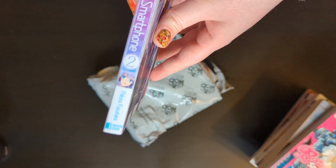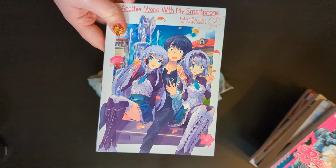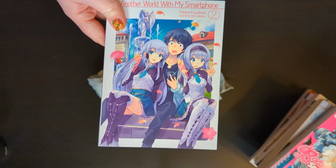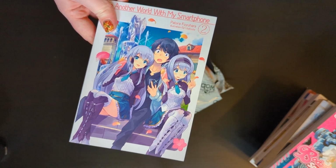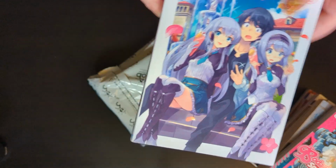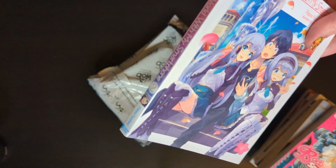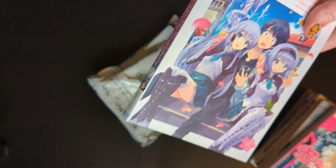J Novel Club prints so many light novels. They only did manga recently, so a lot of the series that originally were light novels, there's a chance the light novel's by J Novel Club and then the manga's by someone else. And it's only more recent that J Novel Club have also started doing their own manga too. So I think this and like My Next Life as a Villainess are both J Novel Club light novels, but the manga is published by someone else.